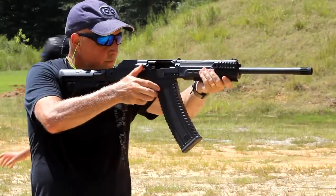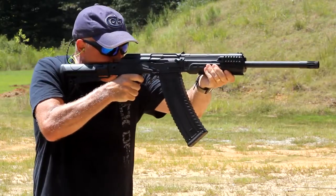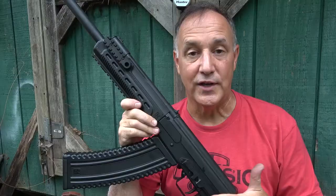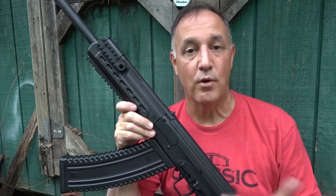One of the things about a shotgun like this with the adjustable gas system is you need to find the rounds that suit you the best, and definitely you need to take it out and try it out. But we didn't have any issues with this as long as we had our gas settings right: low for target and field loads, and then high for more of your high brass.